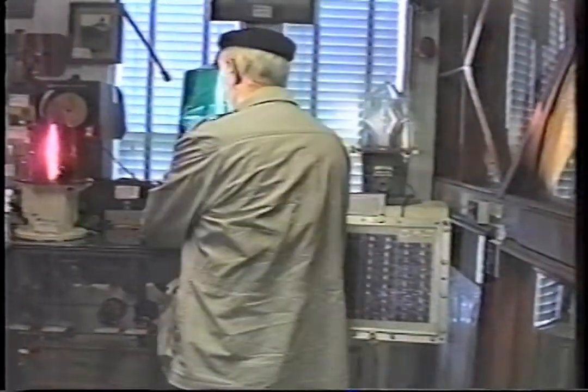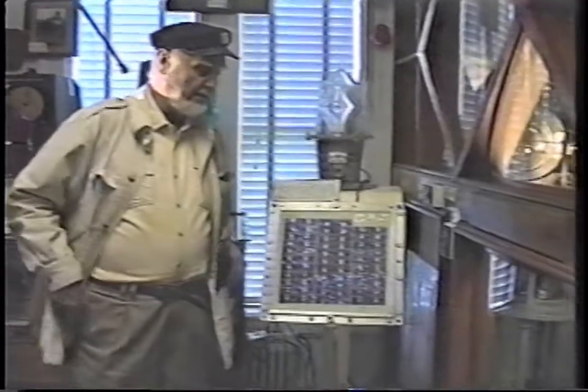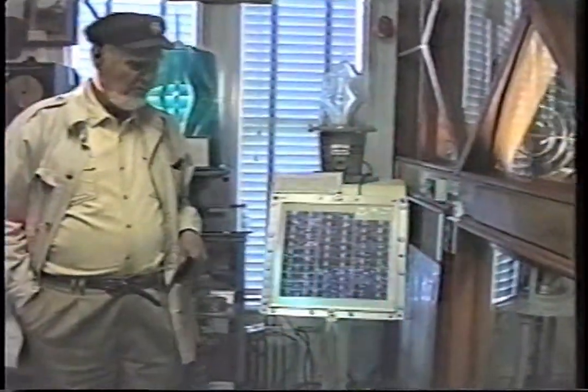Well now, this is how the lens looks. You'll see a little more ship. Flashing light. By counting the number of flashes and the time sequence, you can identify precisely which light you're seeing. Now the most unusual of all these lighthouse lights is the one down the bottom case.